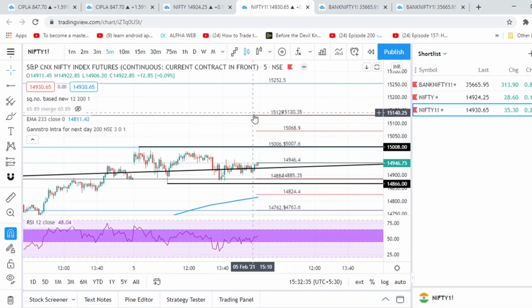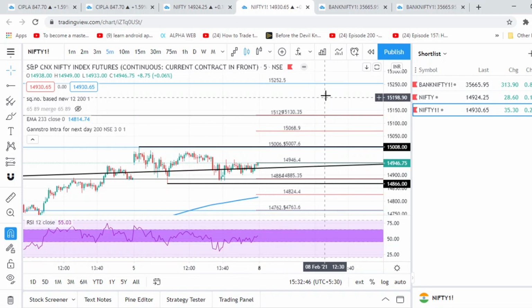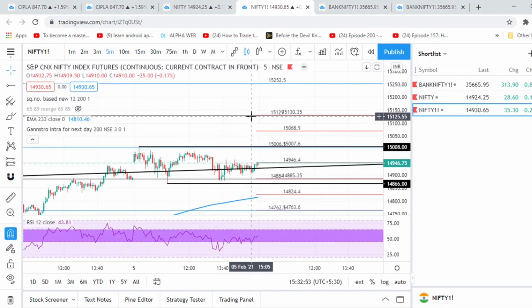Both the dynamic level and our square number are coinciding, so this acts as a strong resistance for tomorrow. If it is sustained above, we may see 15,252 level. So this is a crucial level for tomorrow, 15,130 level for us.